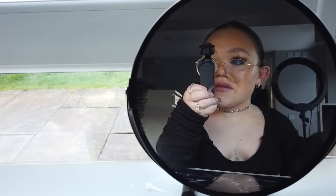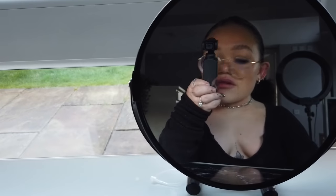But I think I'm just going to go for nude this time because I'm going for quite out there outfits, quite dark and grungy outfits. I think I'm going to go for quite girly nails to balance it out, which I love doing. I love balancing the girly and the grungy side of me. So yeah, that's my plan for my nails.